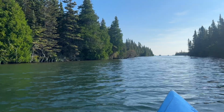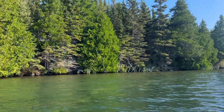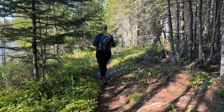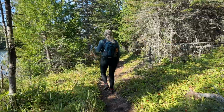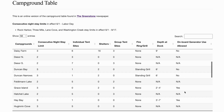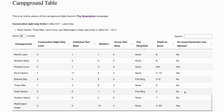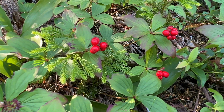One thing I was not aware of is that most people that visit Isle Royale National Park seem to spend more than one night there. Most people don't seem to visit the park for the day like we did. And that's because there are a ton of backpacking campsites scattered all along the national park, from the north end to the south end of those islands. And it's a very quiet, peaceful, secluded park.